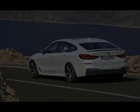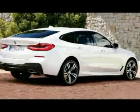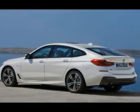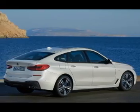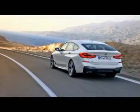If you really want to go down the handling trail, the M-Sport package lowers the chassis by 0.4 inches, stiffens the springs and shocks, fattens the anti-roll bars, and bolts on 18 or 19-inch alloys with fat tires. The new track handling package adds the variable sport steering, adaptive suspension, and bigger brakes with blue calipers.